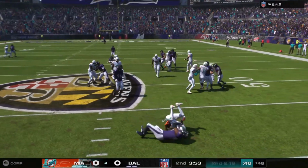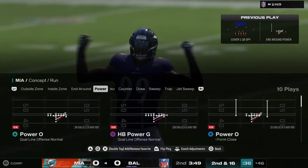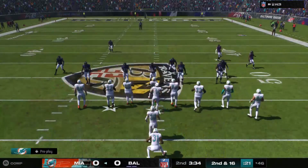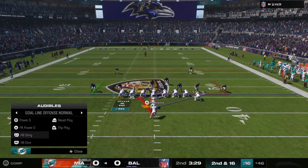They'll run here on first down. And the defense is all over this one for a big loss. That is teaching tape for a linebacker. Read, react, and finish.